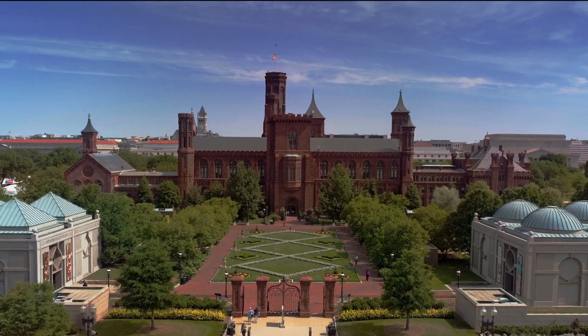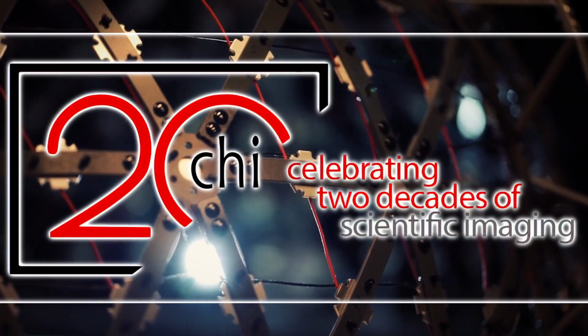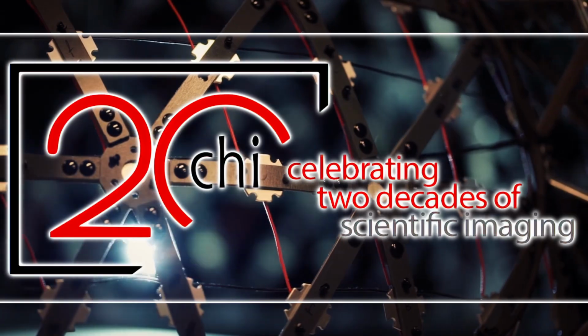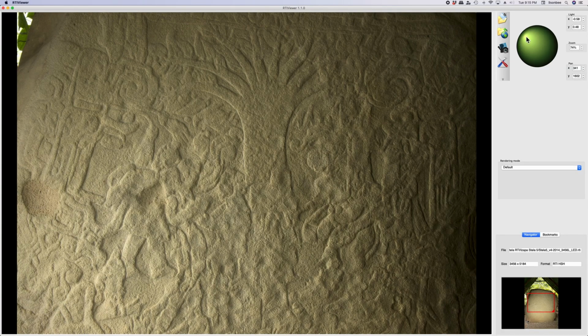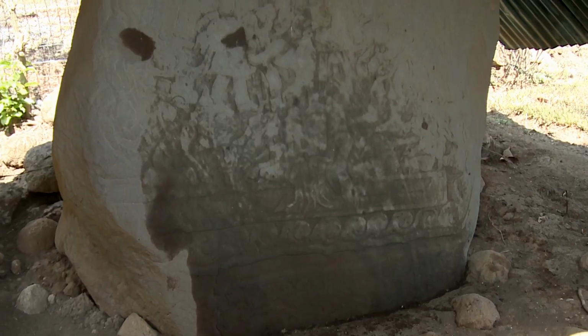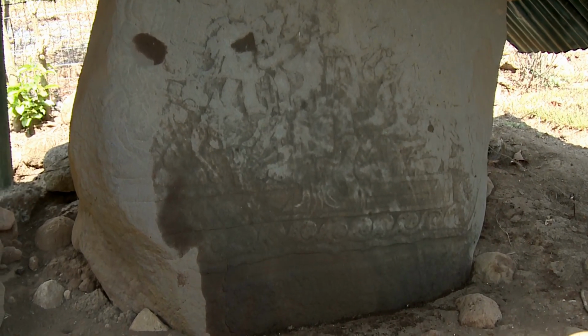We absolutely are using the world-leading technique to capture this data. It's the same that's used at the Smithsonian, at Harvard, at Cultural Heritage Imaging. All of these institutions are gathering around this technique because it's so powerful. This data preserves a record of how much detail remains on each stela against additional weathering or damage.